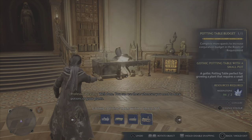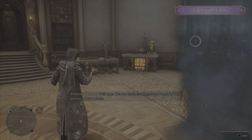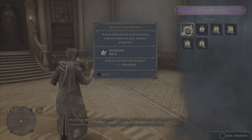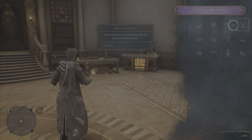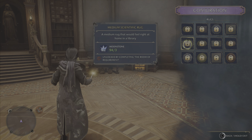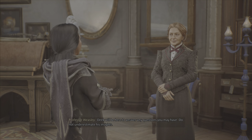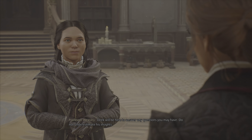Well done. You can use these whenever you need to brew potions or grow plants. Presuming, of course, you've collected any seeds or potion ingredients you need in Hogsmeade or outside the castle grounds. I'm just looking at other things, but we don't have them. Deke will be here to answer any questions you may have. Do not underestimate his insights.